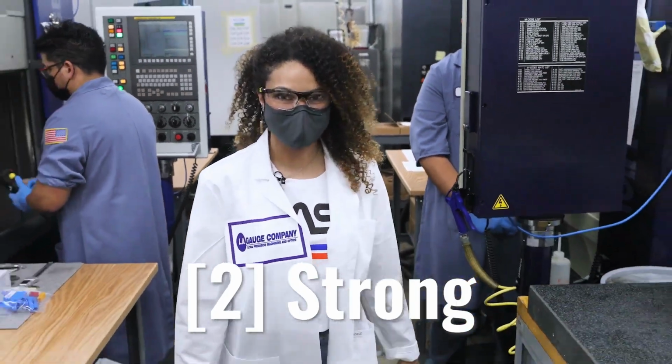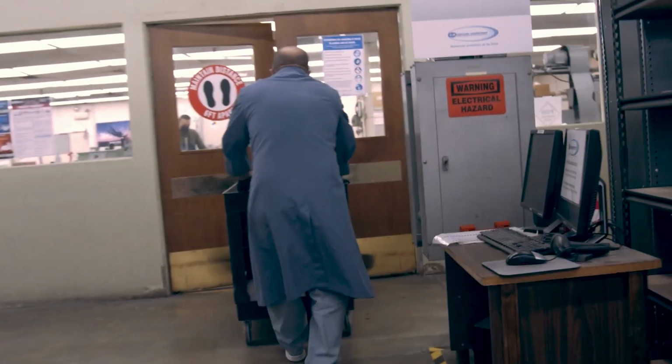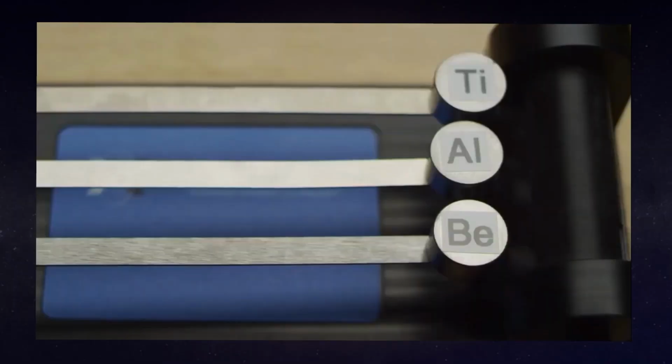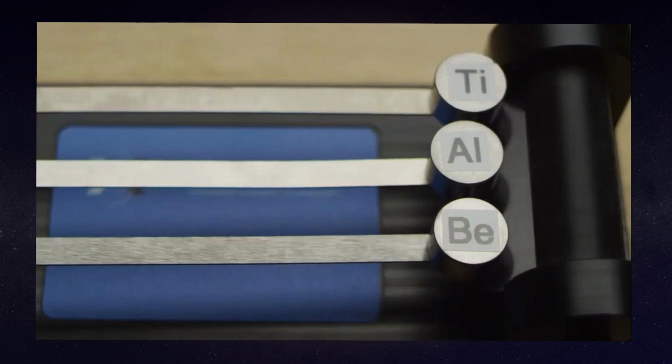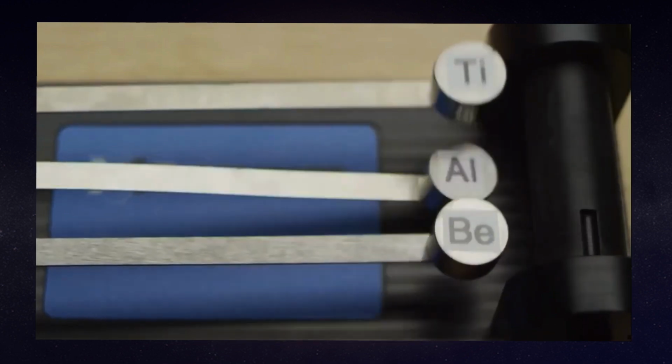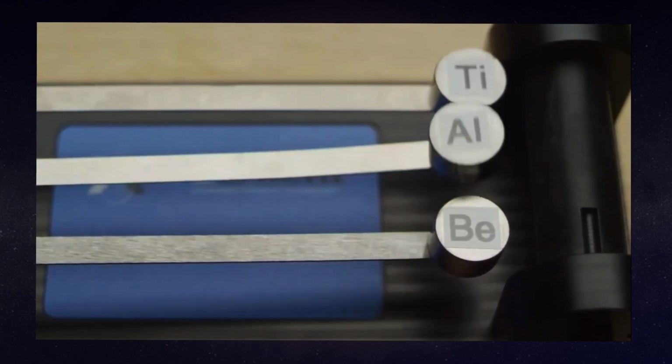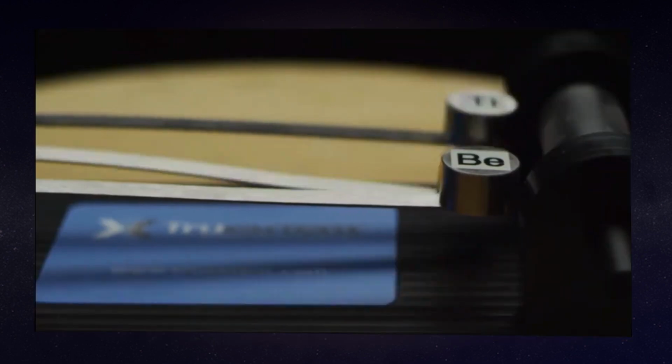It's super strong. Beryllium is 6 times stiffer than steel. Each of these cantilevered weights are the same except for the type of metal. They are the same length, the same weight, and size. Look at what happens when they are lifted and released at the same time. That beryllium wiggles with less intensity and stops moving first. That's because it's far stiffer than the other two.